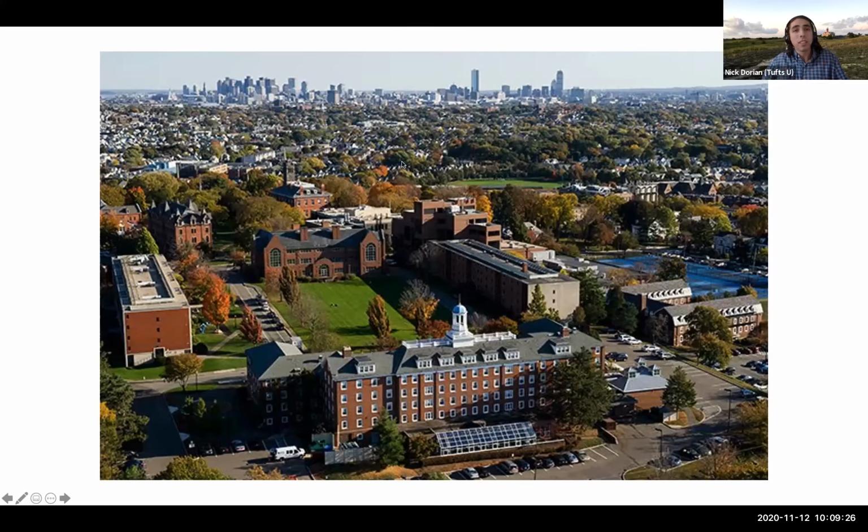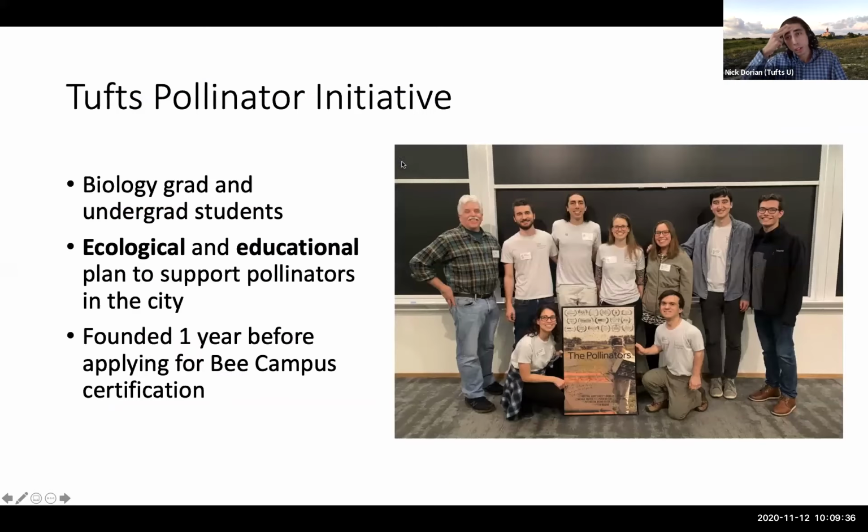And so seeing this opportunity and seeing how there's actually very few people doing pollinator conservation in the New England area, I founded with some other biology graduate students the Tufts Pollinator Initiative. Now, this is a group of scientists. We all study pollinators in some way, whether we're graduate students or undergraduates helping grad students or faculty advising graduate students. And we all study pollinators, so honeybees, wild bees, butterflies, wasps.